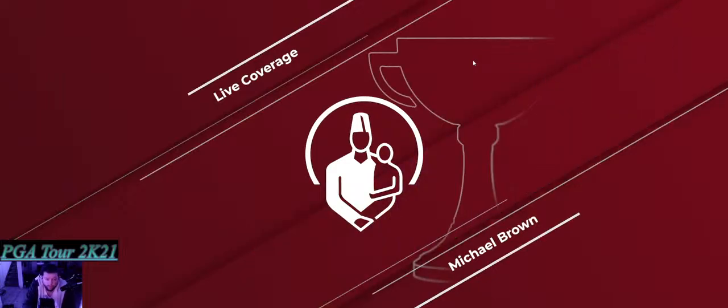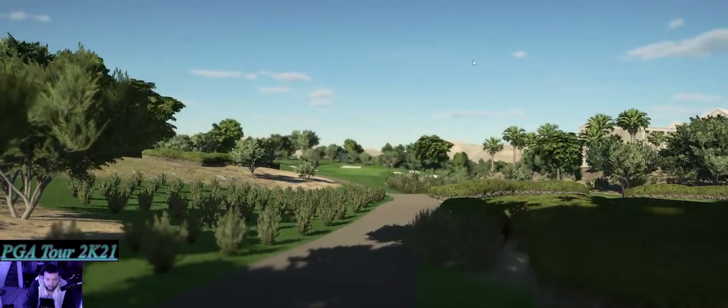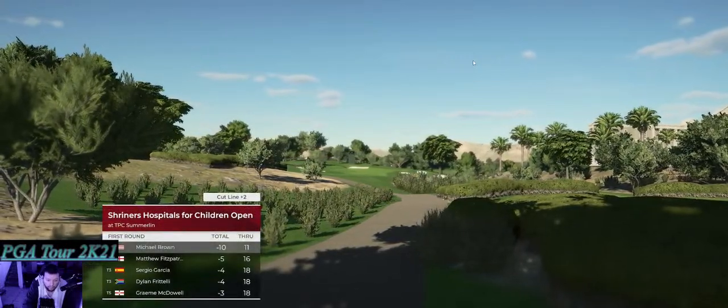And after that hole, this is how the leaderboard looks. Our leader is out in front by a whopping 5 strokes.